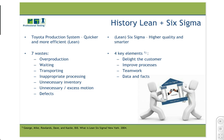Well, 4 key elements in Six Sigma are delight the customer, improve your processes, teamwork, and data and facts. I suppose the same as with the 7 wastes from Toyota, also here we can see subjects that we can relate to in testing. Delight the customer. Is that not what we want, or is that not what we're aiming for as well? If you look at risk-based testing, for example, where are the biggest risks that our customers see? So if we're looking from a Six Sigma point of view, we're also looking at the customer. That's the person or the group of people we're actually testing for. So we want to involve them more.